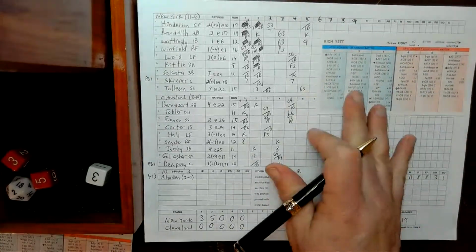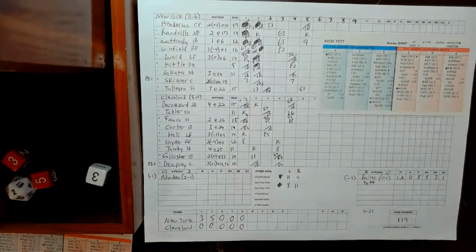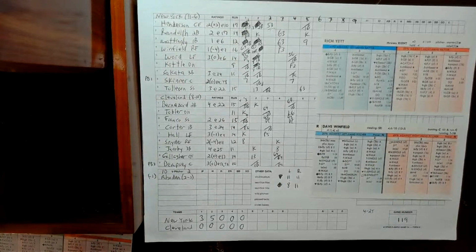Rich Yett back in there. He came in, got the last out of the 2nd, and he's pitched the 3rd, 4th, and 5th without giving up anything. They'll try to keep eating these innings. Here's Winfield.